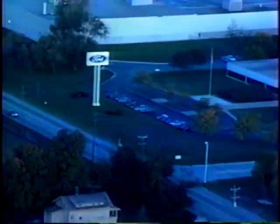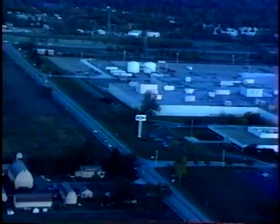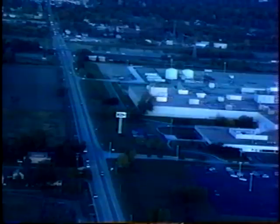That new beginning is the Romeo engine plant. 1.4 million square feet of manufacturing area. Total investment, $900 million. Current customer requirements are 2,000 engines per day. Those requirements are expected to increase during the 1994 model year.